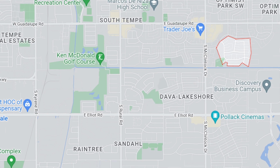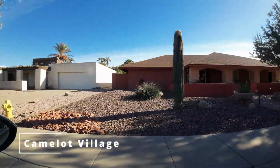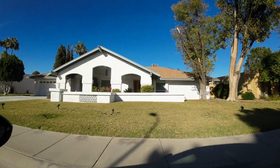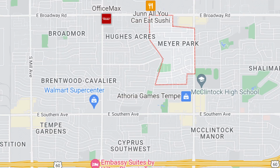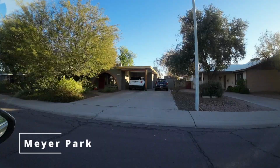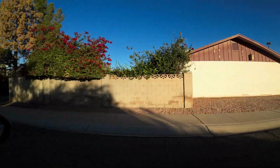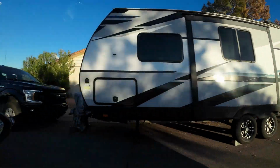Then we have Camelot Village, which is south of the 60, west of the 101. So you're getting the whole lay of the land by now. 2,200 residents. It's got a high walk score, so that's always awesome. And a notable place that you might want to check out is Sacred Pie. And last on the list of the top neighborhoods in Tempe is Meyer Park, just north of the 60, just west of the 101. Great walking to restaurants, about 3,000 people. McClintock High School is located there. And there's also Board and Brew, craft beer and sandwiches made from scratch. So that's one of the notable places you'll want to check out in Meyer Park.